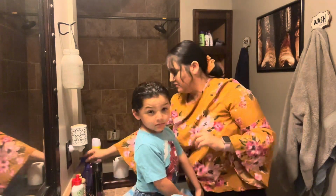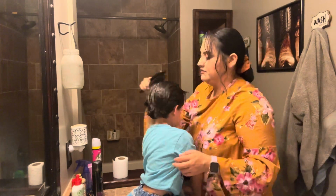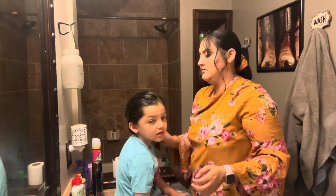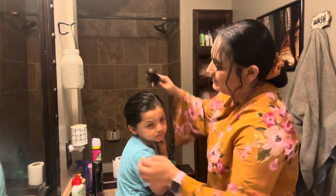So I sprayed that lice stuff in his hair as well too, just to prevent him from getting lice. And then some water. And then I'm brushing it back the way he likes it. Christian does not like gel in his hair at all. He prefers that I do hairspray.